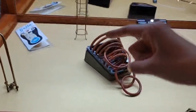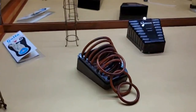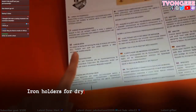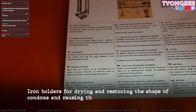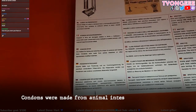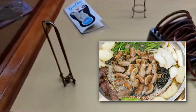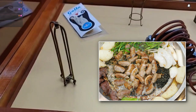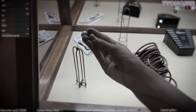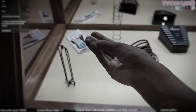Wait, is there a human that has that width? Wait, what? This is a condom dryer. Iron holder for drying and restoring the shape of condoms and reusing them? Condoms were made from animal intestine. Oh? Wait, so the pig and cow intestine that I've been eating is actually the core material and ingredient for the condom?